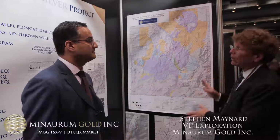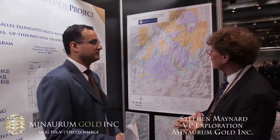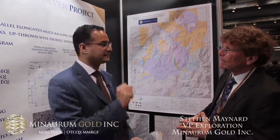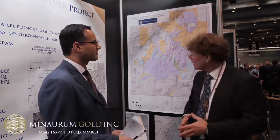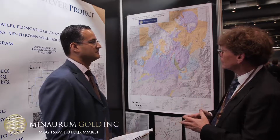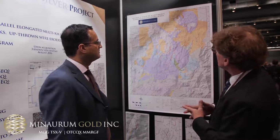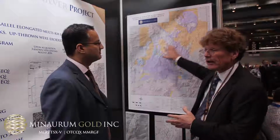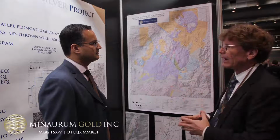This is the result of 3 years of mapping and sampling on the Alamos Project in Sonora. And you overseeing pretty much our phase 1 drilling, 18,000 meters, 40 holes, the whole shebang. Yeah, that's right. I'm the Vice President of Exploration and I manage the Alamos Project. We have a team of geologists working on our geological mapping, which includes me. We have mapped the area at a scale of 1 to 2,000, and this is compiled on this map at 10,000 scale.